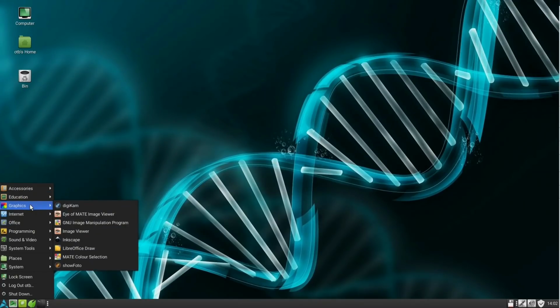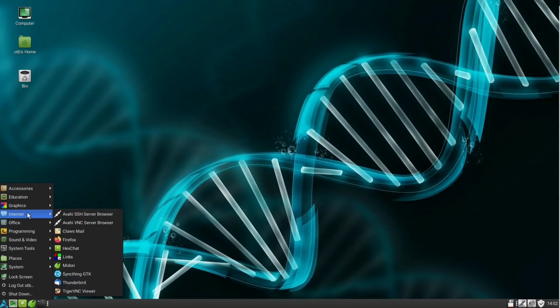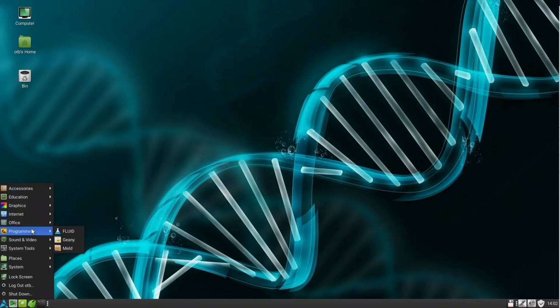LibreOffice Math. In graphics, we've got digiKam. Okay. Inkscape, we've got the GIMP there. And Shotwell. So I've got to admit there's some packages here I haven't used. And right, so we do have Firefox installed out of the box, along with Claws Mail. I used to use that years ago. But hey-ho, if you don't like Claws Mail, you can always use Thunderbird, which is installed as well. TigerVNC Viewer, and of course Midori. In Office, we've got the full LibreOffice suite, and Geany, Fluid and Meld for programming.